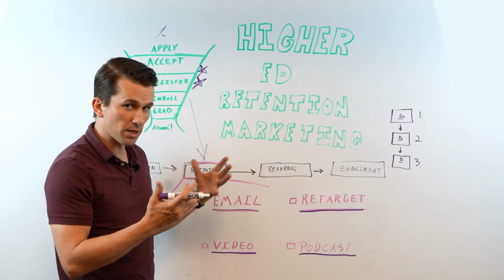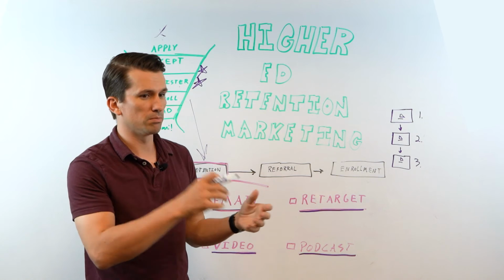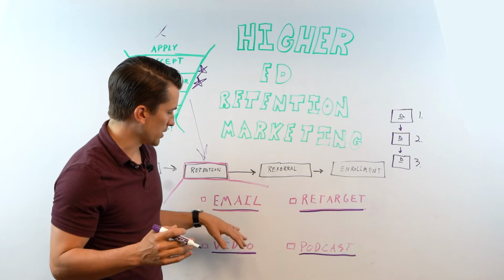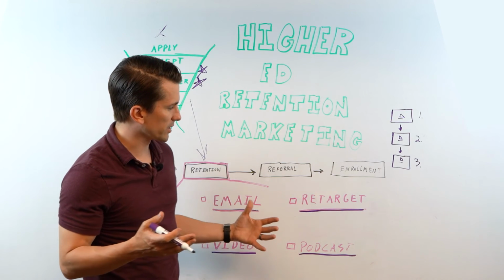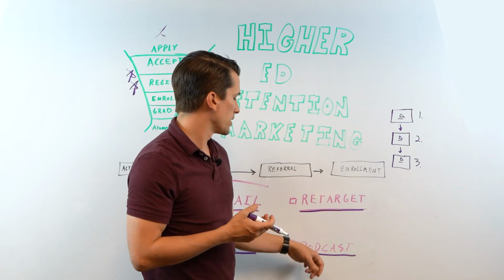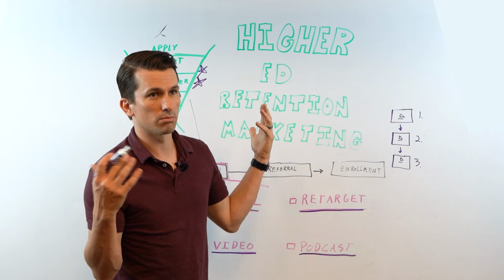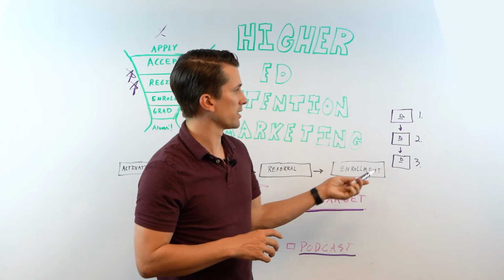So you own the email address, meaning it's not Facebook that can say, oh, we're going to show that message to 1,000 people or maybe 100 today. Email is something you control. Video assets are something that you own, you control. Same thing with podcasting. And retargeting, you're simply showing messages to people that have already been on your site.